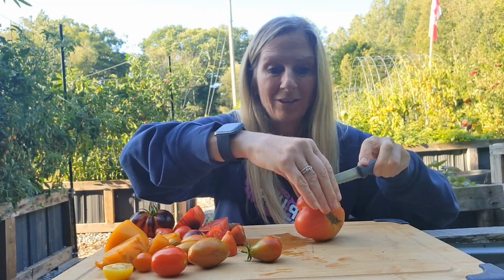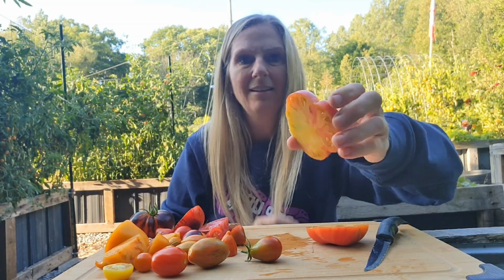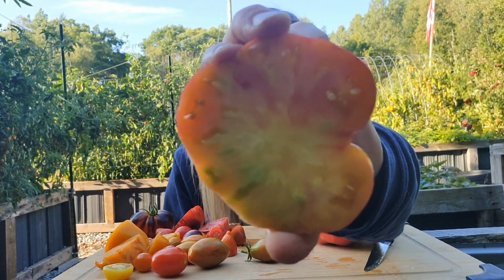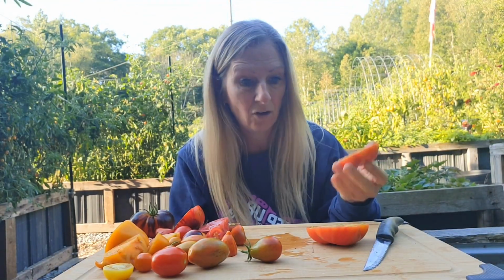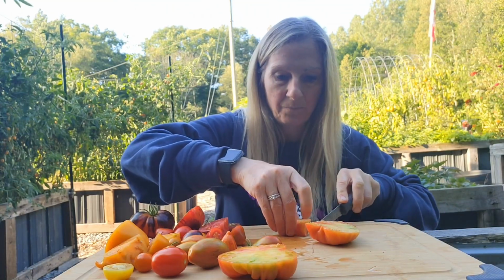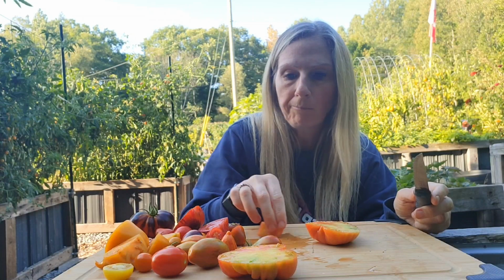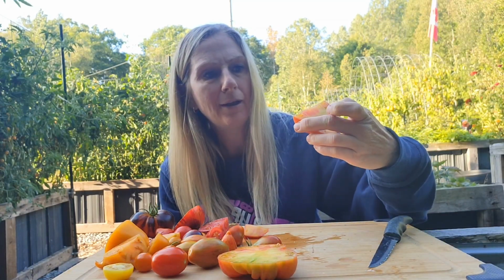Now let's take a look at what it looks like inside. Okay. Look at that. There's not a lot of seeds in there at all. It's quite beautiful, in fact. I really like that. I really like the flesh. There's a lot of meat to this tomato, not a lot of seeds.